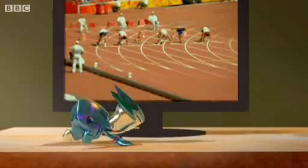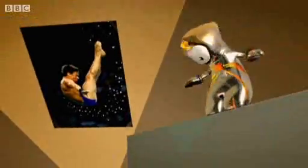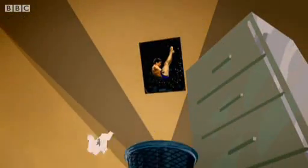After the mixed reaction that the logo got, were you not tempted just to go for something traditional? We've always been open about this in London. We wanted to do things differently. We've put an extraordinary amount of work into this, in consultation and talking to people the length and breadth of the country. This is what we think best represents what we've been told.